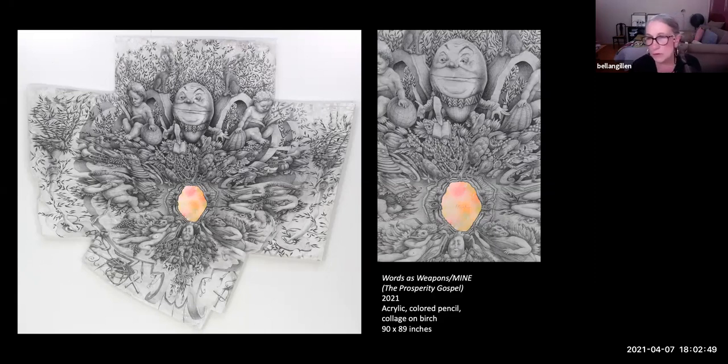And so this piece for me brings together all of the prosperity, you know, if you look close, the center of the cartouche says mine, everything's mine. I use Humpty Dumpty, and he's appeared in a number of works because I think he's not only an interesting symbol, but what an interesting visual symbol to look at.